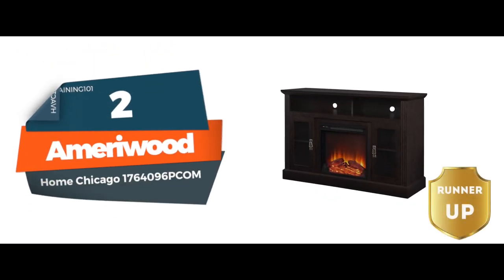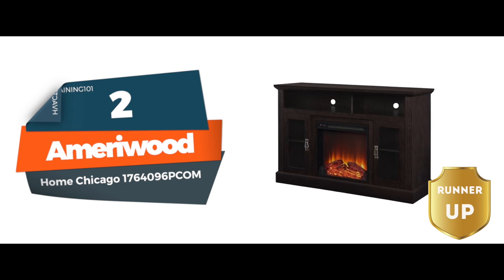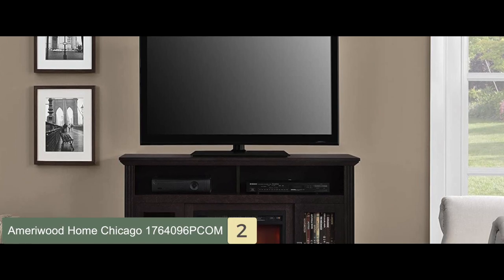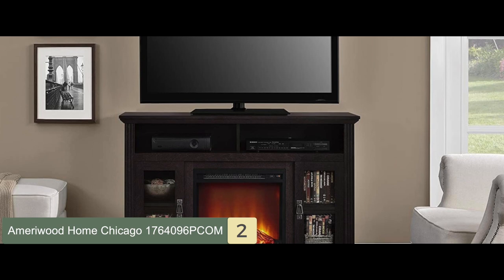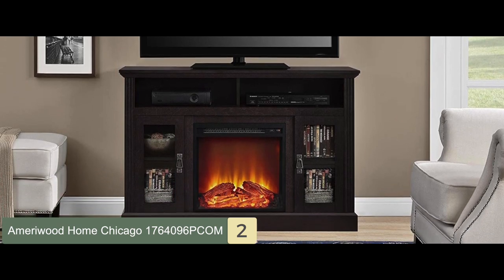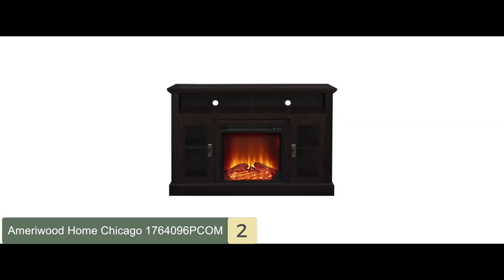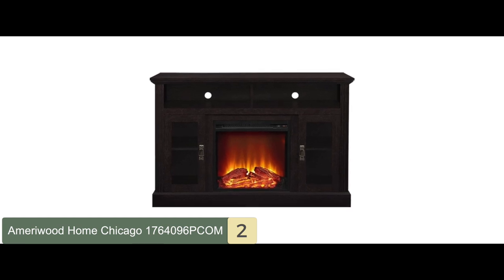Next, we have the runner-up, the Ameriwood Home Chicago 1764096PCOM. This beautiful unit made recent buyers extremely happy with their purchase. They said that the colors were great and very visible on the stand. The storage space was enough for media devices as well as books and decor pieces. The overall build was strong and the functions well up to expectations.